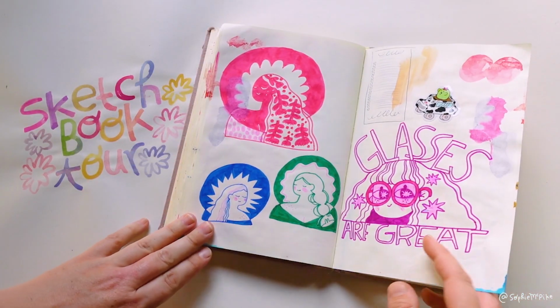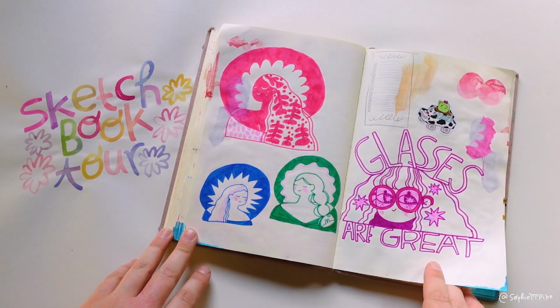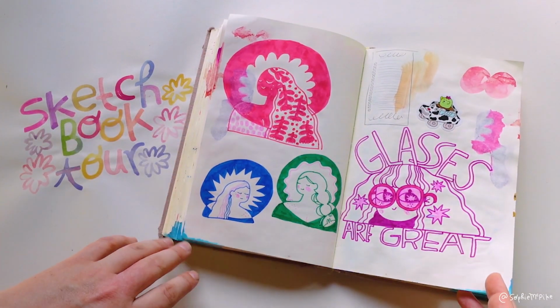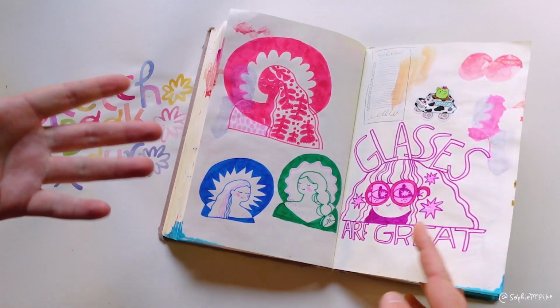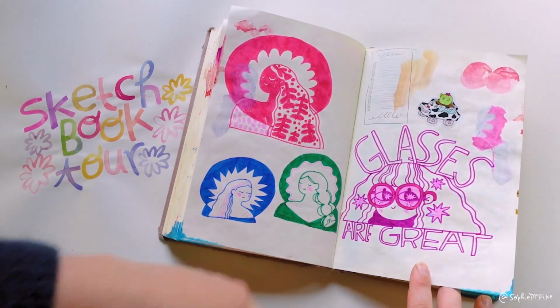These are actually ones that I only did this morning to finish my sketchbook. And there's another sticker by Peachy. These are kind of like maybe sticker ideas I thought I would do. I don't know. Meh, meh, meh. Glasses are great. They really are.